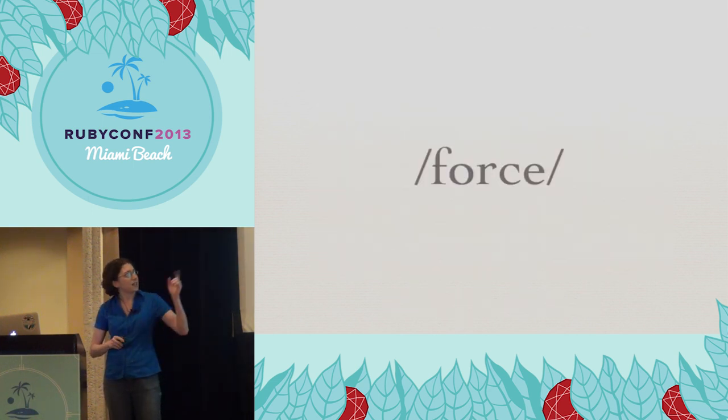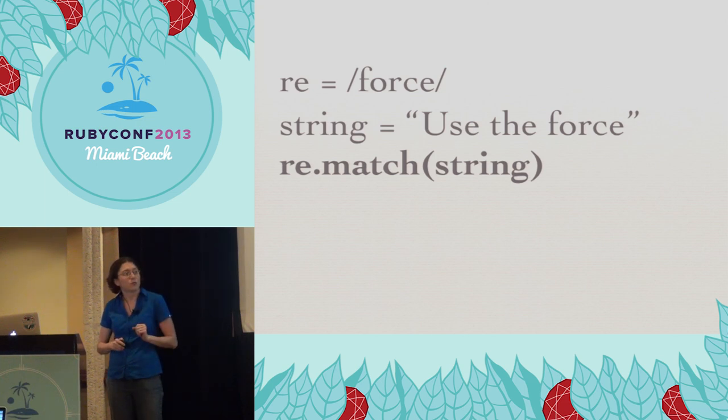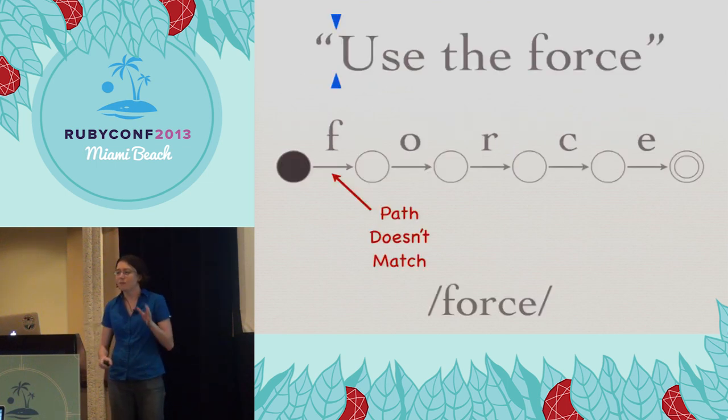So let's make a finite state machine for this regex. This regex looks for the word force in any string that I pass to it. So when I use this regex in Ruby, I'm going to declare it, declare my string, then call match on my regex and pass it my string. After Onigmo reads the regex and parses it into that abstract syntax tree, then compiles it into those instructions, my finite state machine will look something like this.